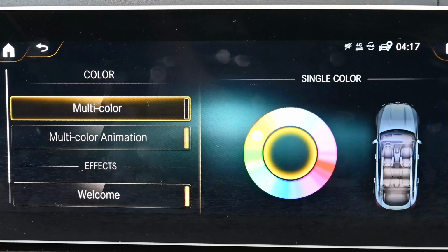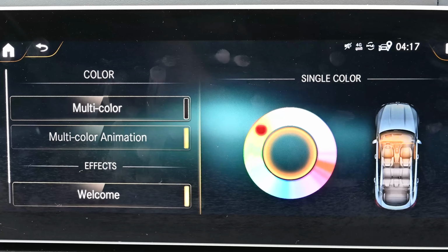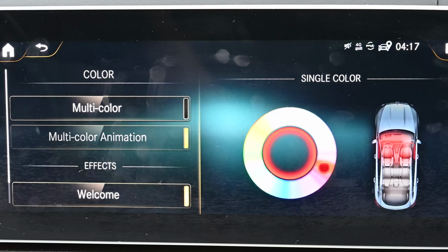Going back to multicolor, you can actually choose any color effect you like throughout the entire vehicle. This changes all the interior lighting in real time.